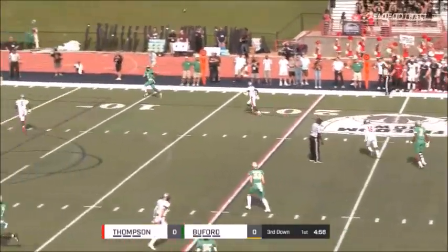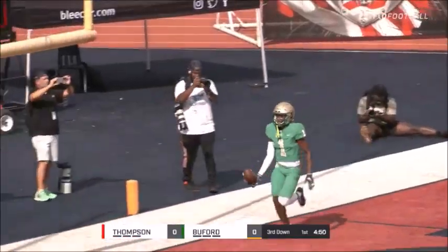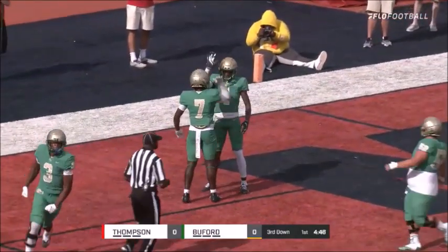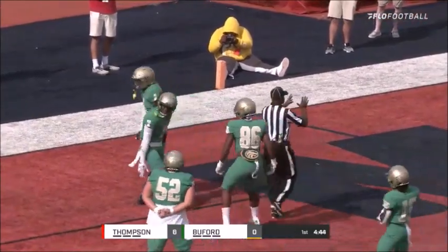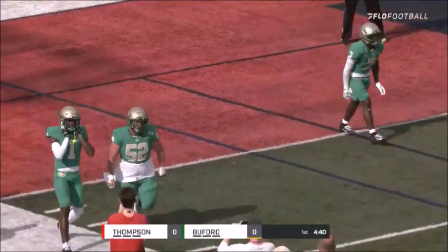Here's a pass down the right side, wide open. That is a catch, and that is a touchdown, K.J. Bolden. Just like that, touchdown, Buford, 16 yards. To make that 28 yards. They had 16 to go, they got 28.